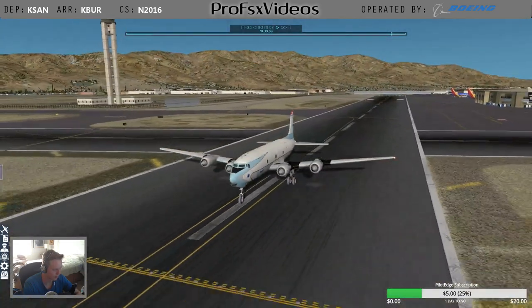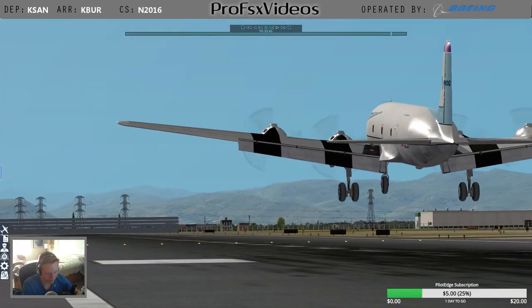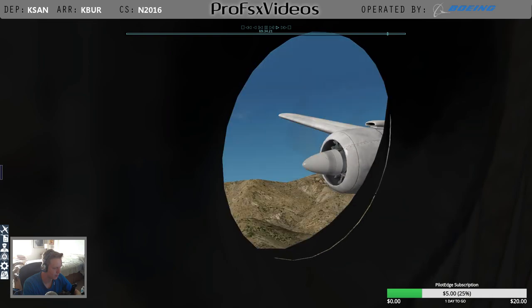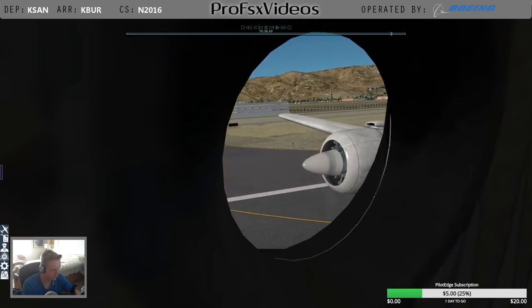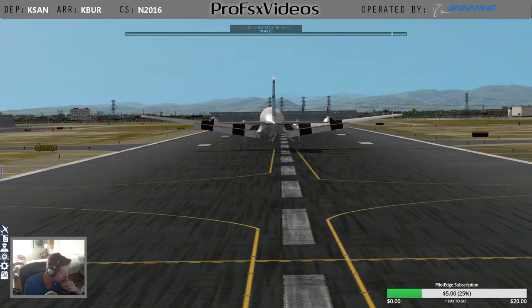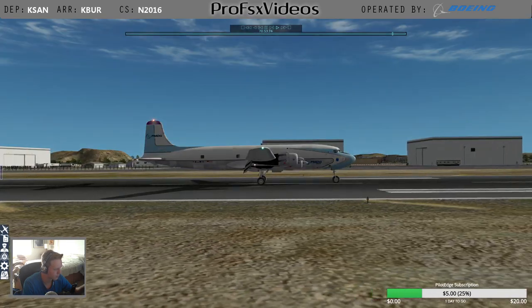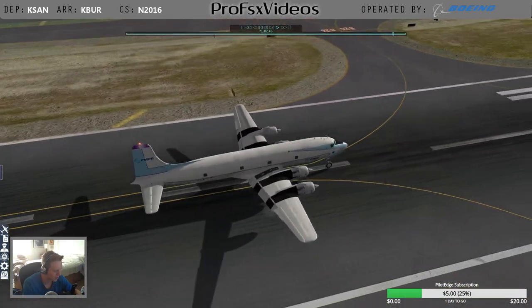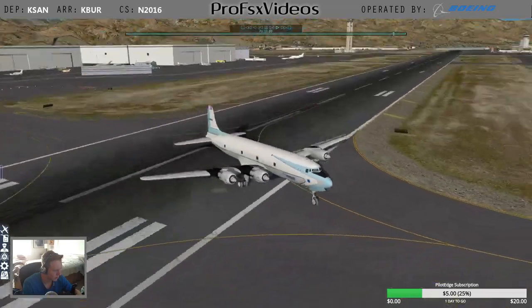Boom. Again, wasn't the best touchdown, but oh well. Sometimes you gotta do what you gotta do. I didn't want to flare this thing, so I just kinda popped it down. Then I maintain center as good as I can. Went off just a bit, but that's fine. Back up.